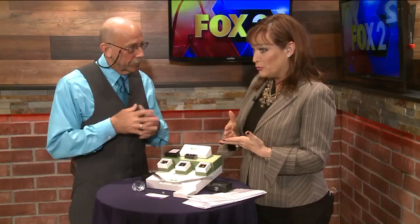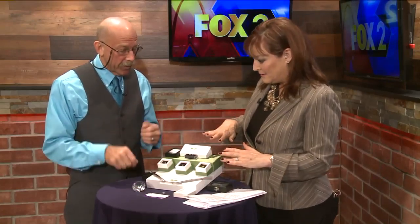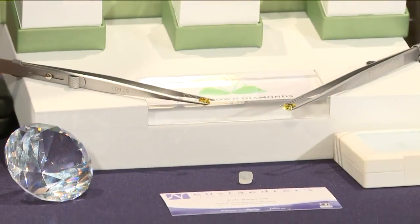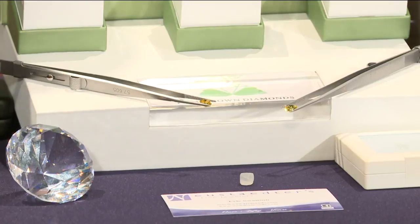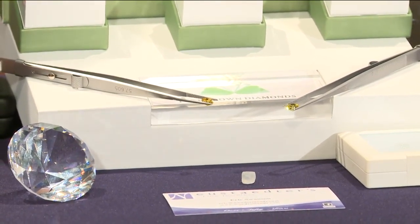And Neustaedter Jewelers is the only jeweler in St. Louis that carries these, correct? Oh, we're the only ones that are carrying this right now, correct. They are called pure grown diamonds. Go in, take a look. You can look at the loupe. You can do all your four C's, the same thing you would do with normal diamonds. Exactly. And they're good for the earth, if you like that idea too.